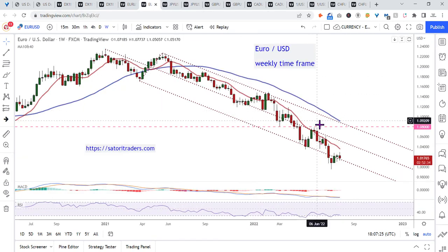If we drop to the weekly time frame in the euro, same story. There's nothing bullish about this chart. The euro has dropped below the lower median line of this Andrews pitchfork. Last week it popped back above that level. Right now it's finding support at that level, resistance at the 10-week moving average. MACD in bear mode on a sell signal, energy very low. So 57% of the contents of the dollar basket is in a bearish state.